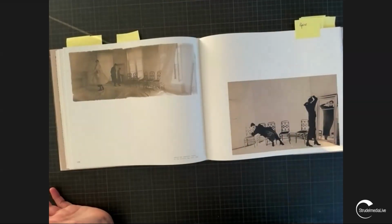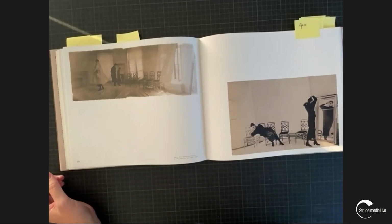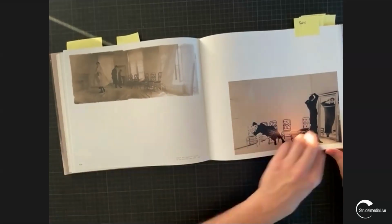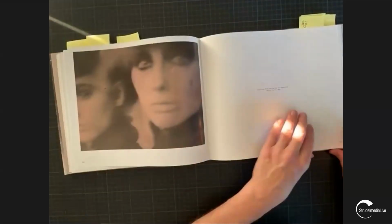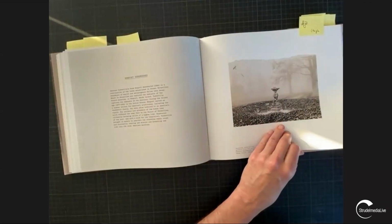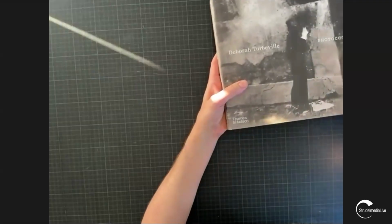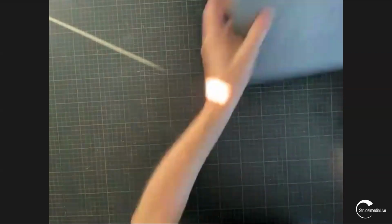She had this wonderful feeling for space, how to arrange people in a scene. You see her fashion background in pretty much every image, but you see how it helps her to organize these scenes. Wonderful book, wonderful photographer.